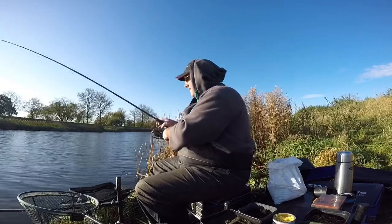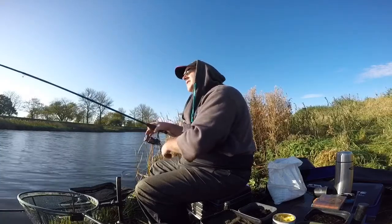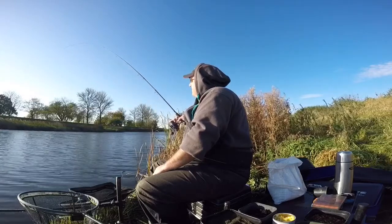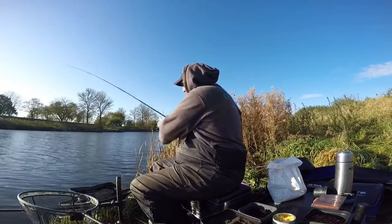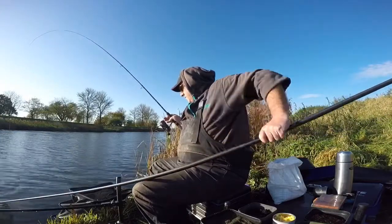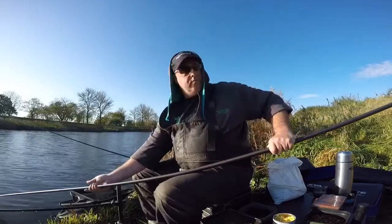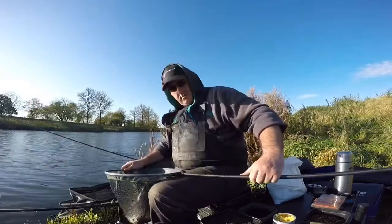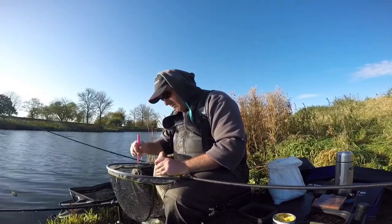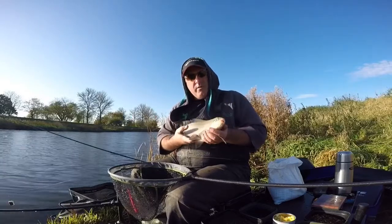Since the sun's come up a little bit and reflecting on the water now, bites have eased a little bit, but the last couple of fish have been a little bit bigger. You'll see there, a little bit bigger. See if we can get one or two more.